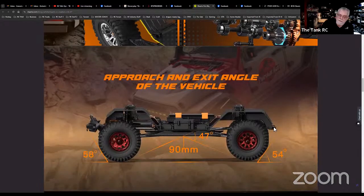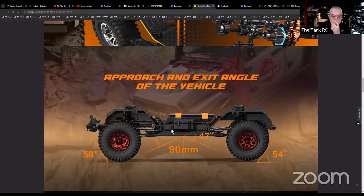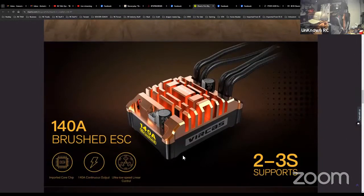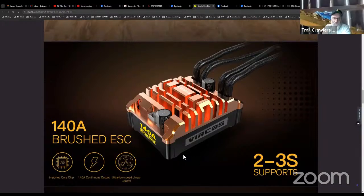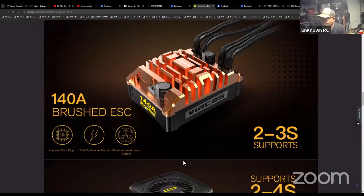Now here's the wheelbase, attack angle. Batteries in the center. Oh, there's an update. Here's the ESC for the brushed version, which is 140 amp. Wow. Blow some stuff up.